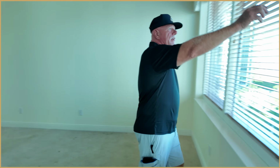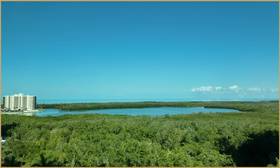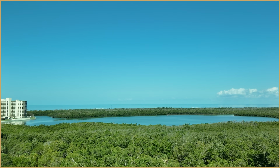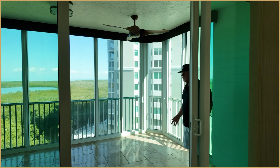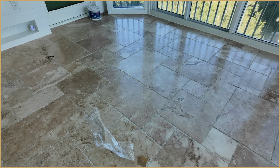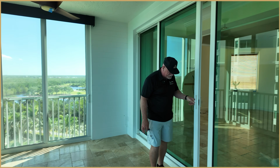This right here, this view, in my opinion, after working here forever, having the estuary between you and the beach is a big plus. Yeah, it's an awesome view. What happens out here, this is gonna be an additional thing for them to do. So when they get into here, there'll actually be a membrane underneath this.